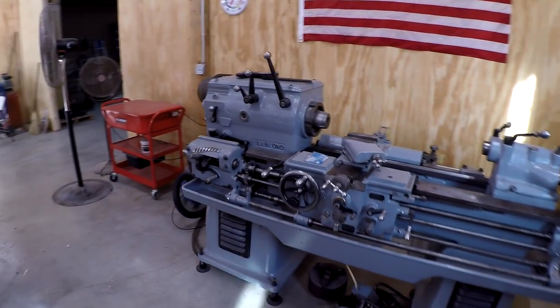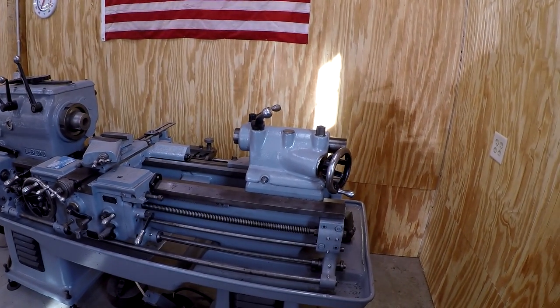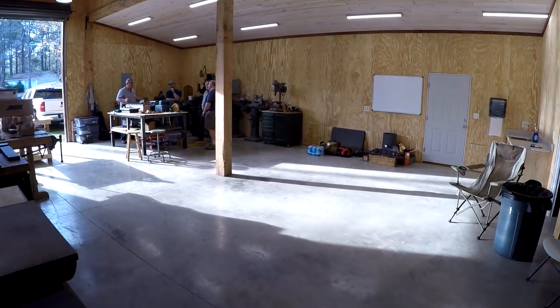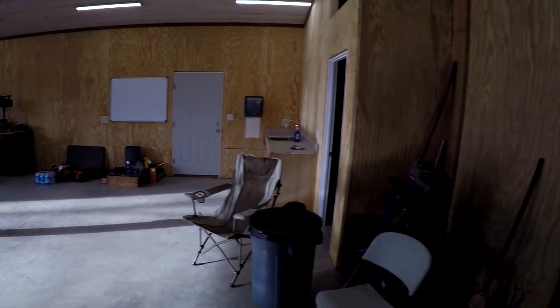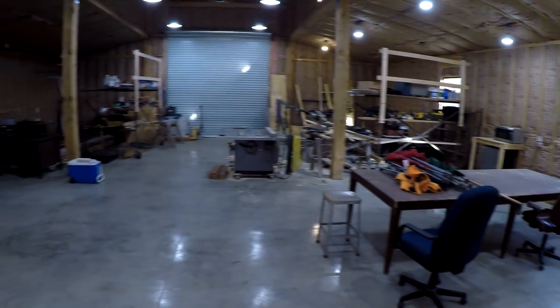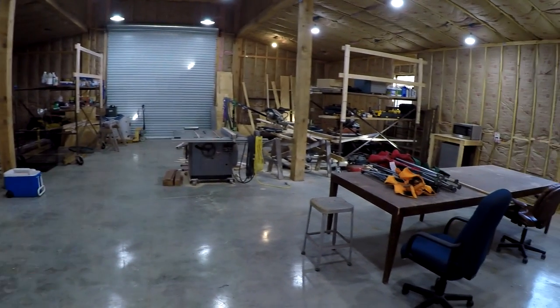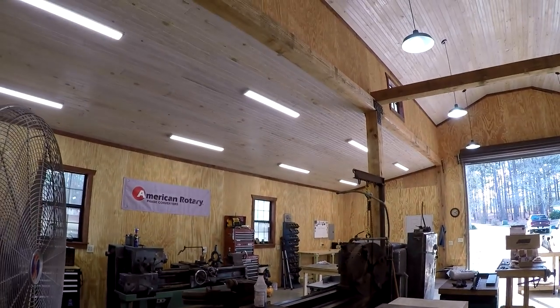There's a LeBlanc that he's been restoring. He's got a lot of videos on this, putting it back together. All of his grinding machines over there on that side. And this is going to be his wood shop back here. He's got his wood equipment set up there for cutting, because all of his wood trim and everything that he's done inside here. Everything looks really nice here.